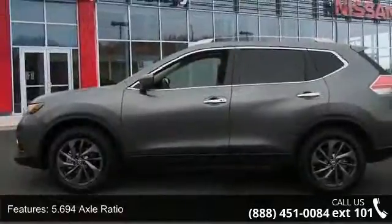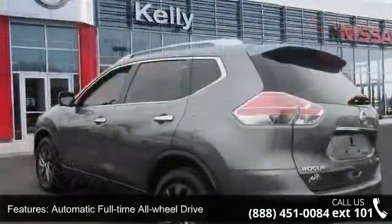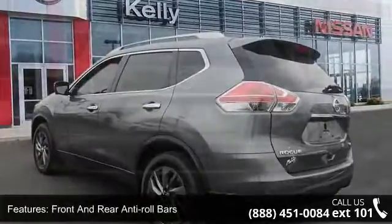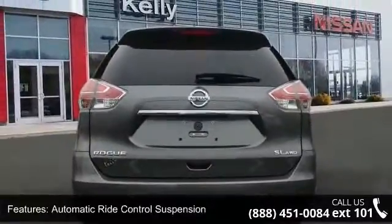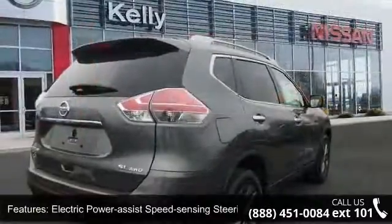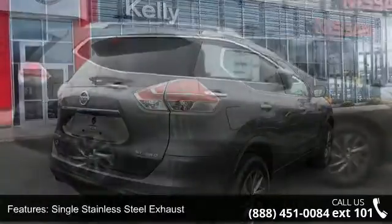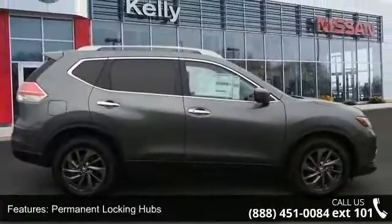Enjoy these notable features: transmission's Xtronic CVT automatic included, sport mode switch, 5.694 axle ratio, automatic full-time all-wheel drive, front and rear anti-roll bars, automatic ride control suspension, electric power assist speed sensing steering, single stainless steel exhaust, permanent locking hubs, wheels, 18-inch alloy and steel spare wheel.